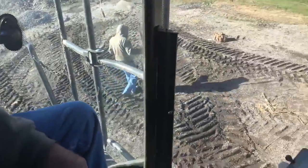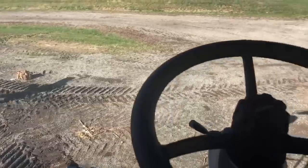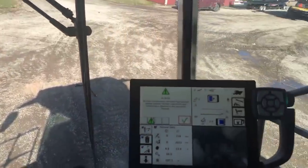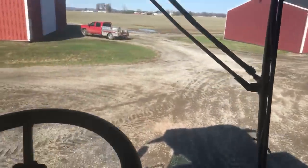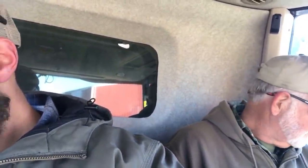There's the view out of the cab. I mean, keep in mind these windows are clean. They're cleaner than ours. Well, Dad cleaned them. That makes a little bit of a difference. We're not staying live much longer, so if you got any questions, pour them in, because we're burning daylight.